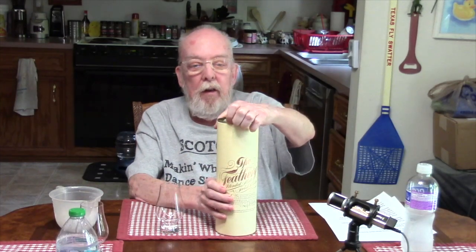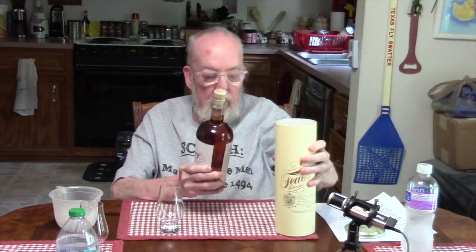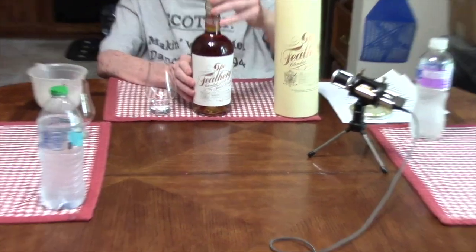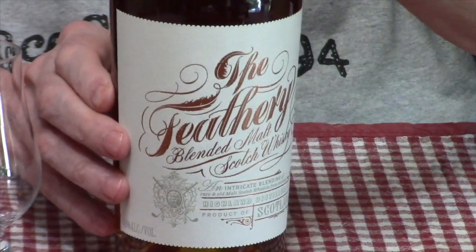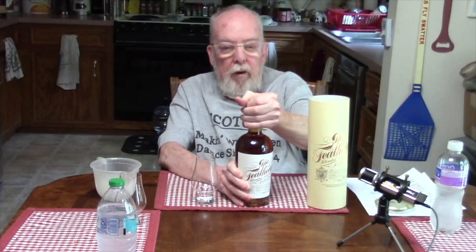All right. Let's get this thing out of here. Okay. That's what it looks like. Let me have a shot of that in the bottle. I should have taken this out and tried to get this thing open before we started. Alright, there we go. Got it. At least this has a start tab. Not all of them do. That makes it a little difficult.